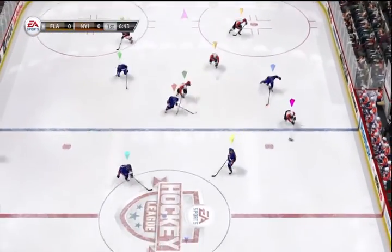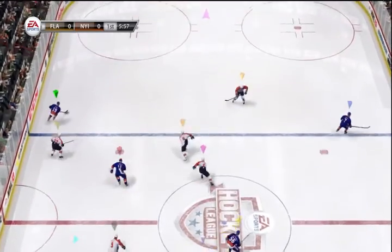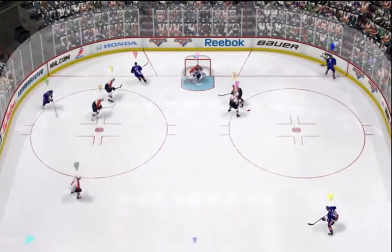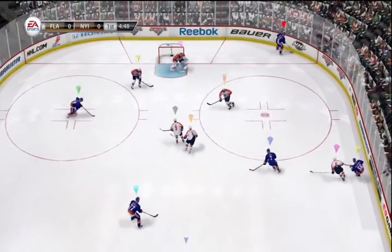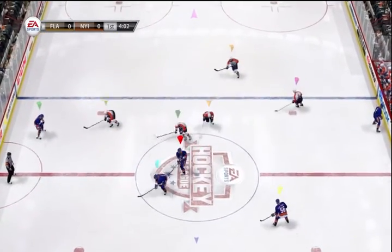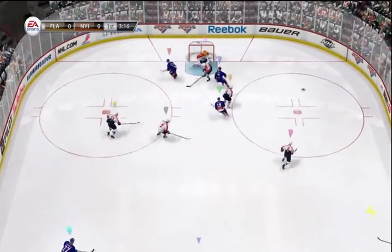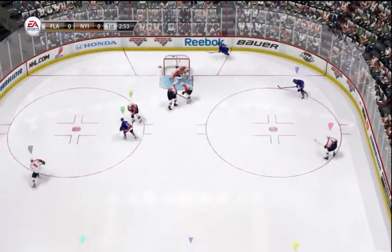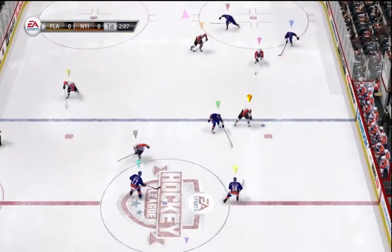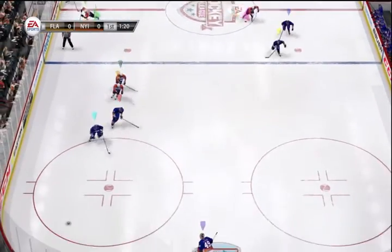Good poke check. Two the other way. Controls that one. Knocks the puck off his stick. To Tanaka. Breaks that offensive flow up. Malkin. Defense is on him. To Malkin. To Tanaka. Poke check. That'll force him back a little bit.